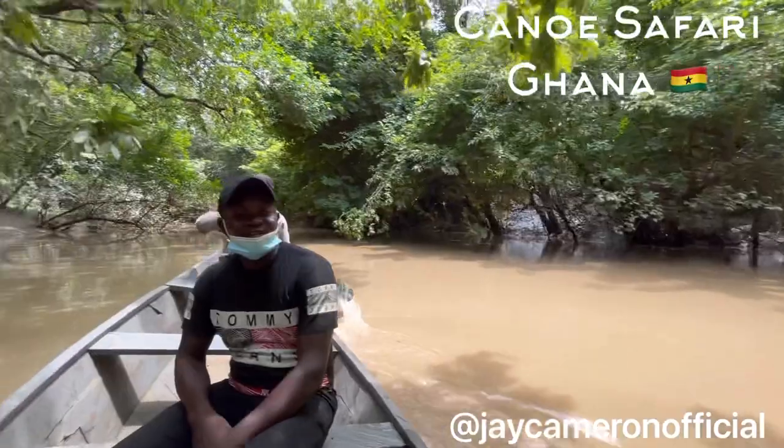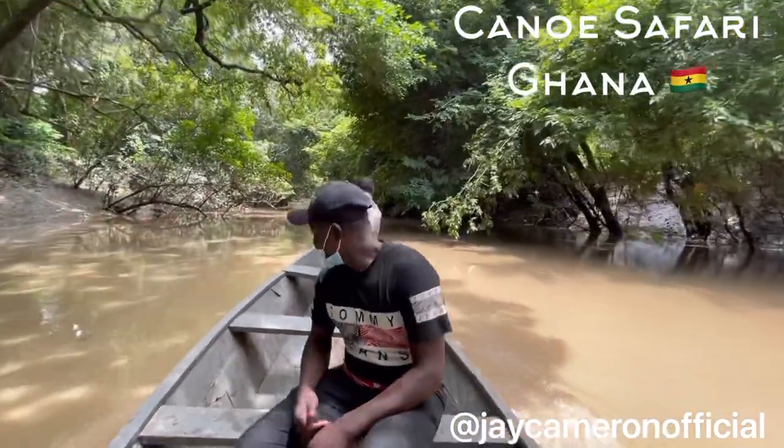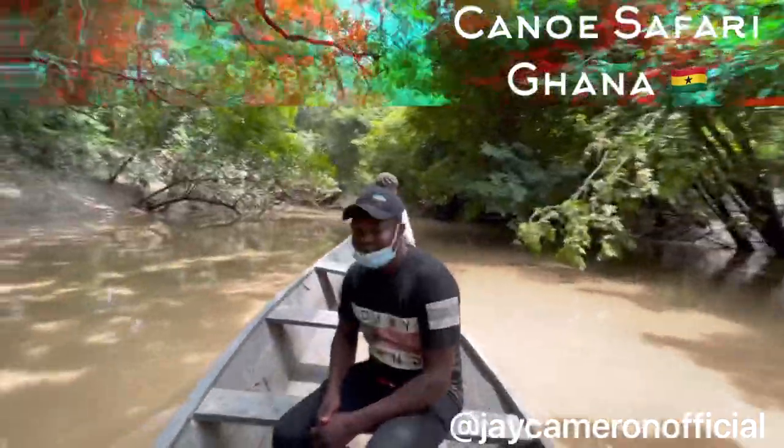The paddlers are going against the river. They're doing a good job. In some part of the rainy season, the water level is up to the trees. Yeah, that is where it is very strong.